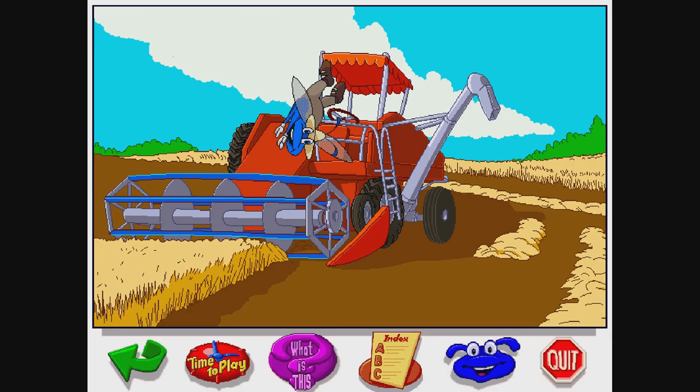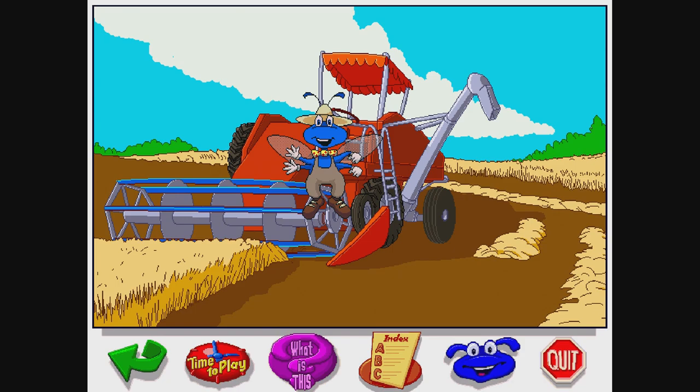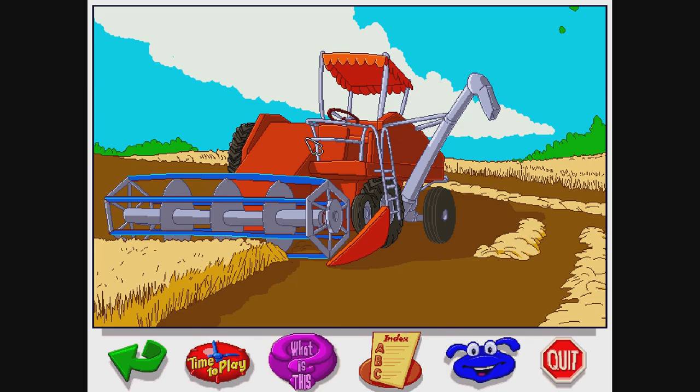Machine. It's a harvester. Wow, look at this big farm machine. It's a harvester.